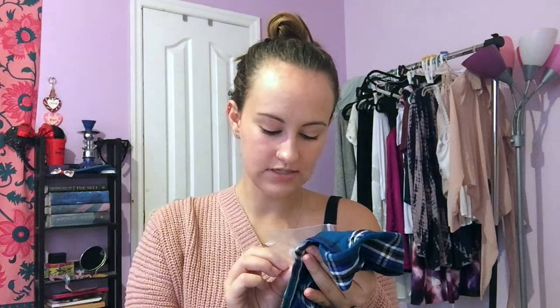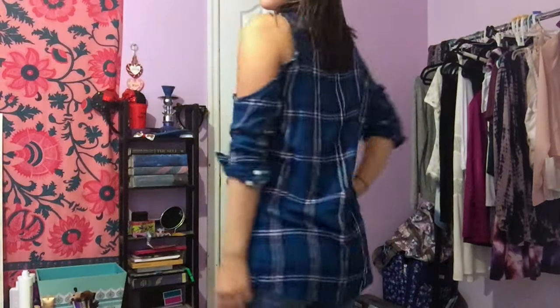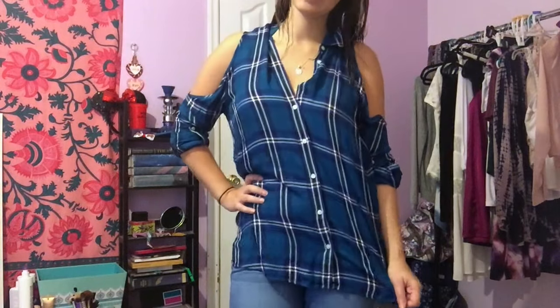Just realized I haven't been telling you sizes and prices for these things. This plaid shirt is a small, and it was $59.90. The sale is 40% off, so do that math if you'd like. This is very, very cute. As you can see, the tag is still on it. I have not worn it yet, but definitely gonna wear this a lot. I really like it. Good with leggings and combat boots. I feel like that's pretty much gonna be the way that I wear it.